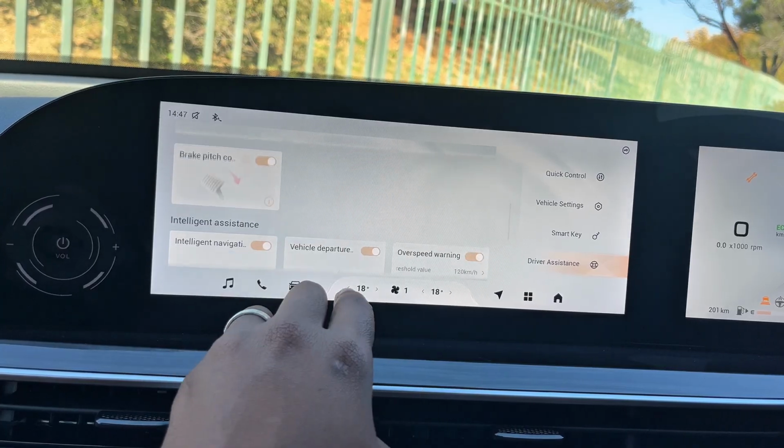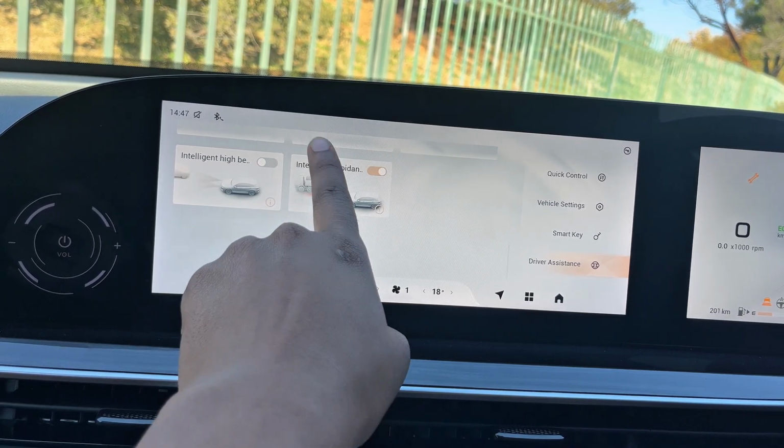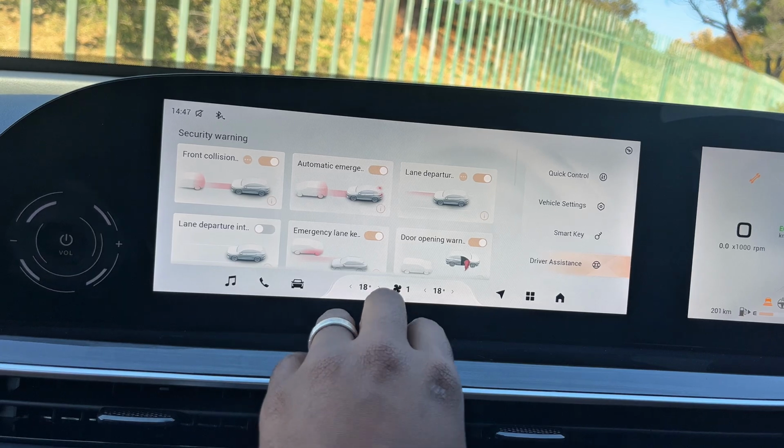One of the biggest marketing tricks that Omoda have used to sell their cars are their voice commands. They have limited comprehension, but they're fun to use once you understand them.